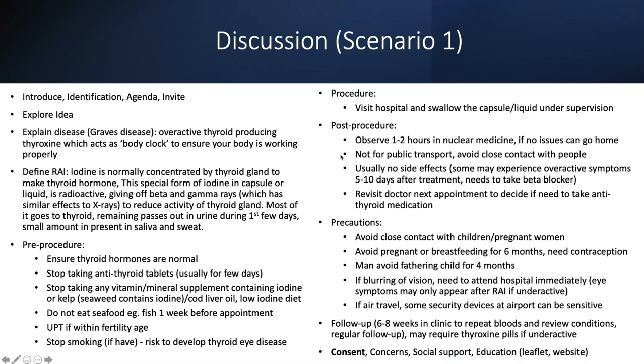And then this is also another thing that is extra, which I think is like a soft sign. If you don't have time, you don't have to go into too much detail. But let's say the patient asks, then you actually should advise them not to take public transport because she contains radioactive material. Because she won't know that the person close to her in public can be pregnant or even kids around. Okay. So usually there's no side effect. Some may experience overactive symptoms like you mentioned, but generally it takes time and you need to take the medication. Usually we hold the anti-thyroid medication, but we continue the beta blocker for this reason. Okay. And we visit the doctor to decide if need to take any medication and check the bloods.